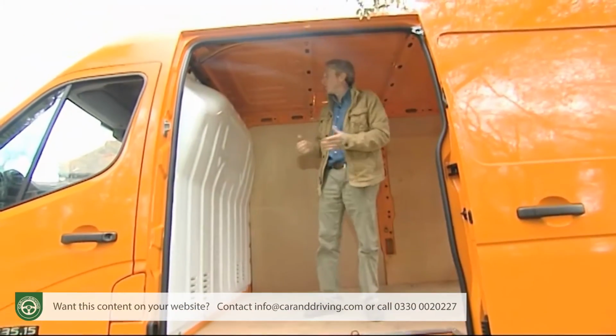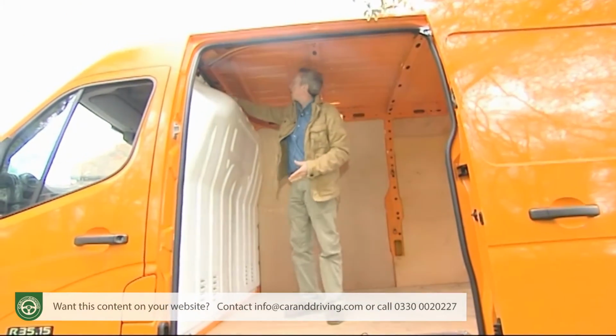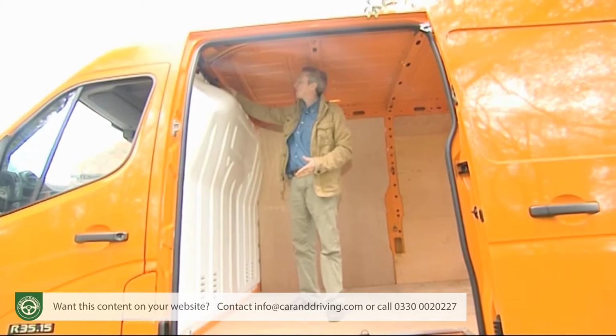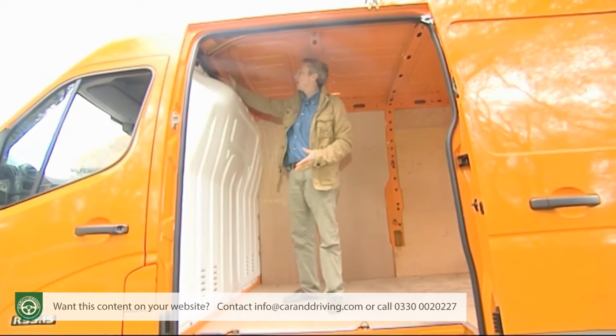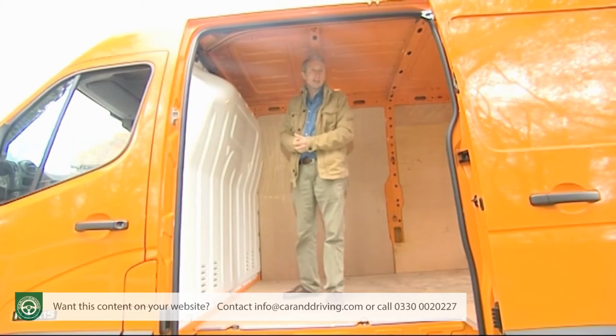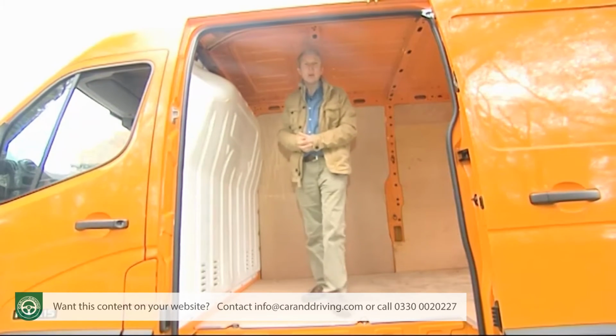Now, also fitted across the range is a useful shelf above the full-height bulkhead that's accessible only from the load area back here. And it's very helpful for storing things like bungee cords and tie-down hooks.